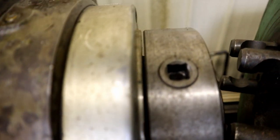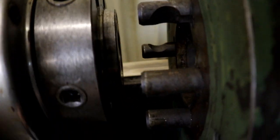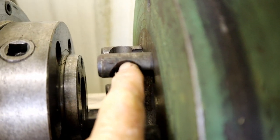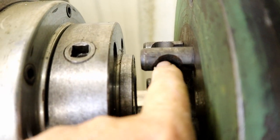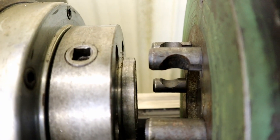It says lock. There's a little line right there. It has to be lined up pretty well. This goes into that hole. When you turn this lock, it cams into that little space there and locks it in place.